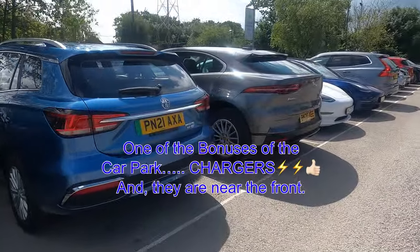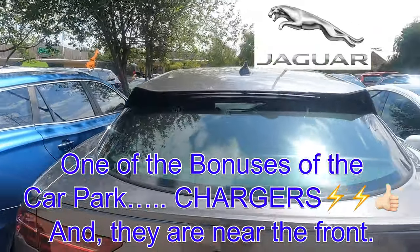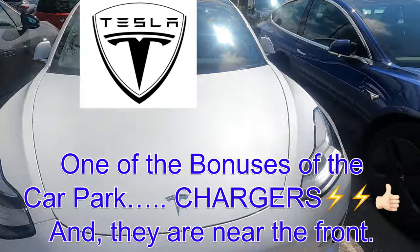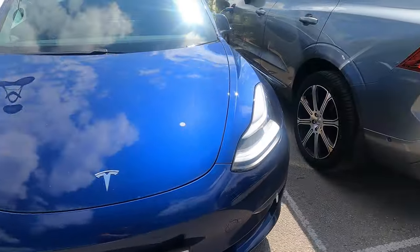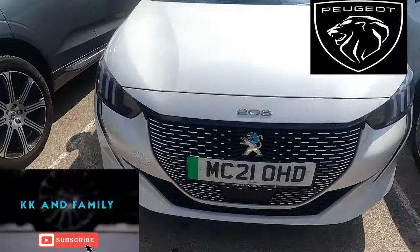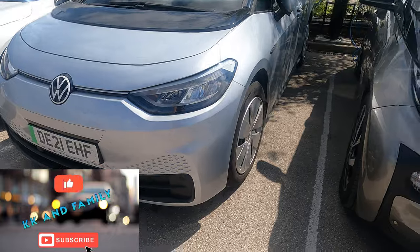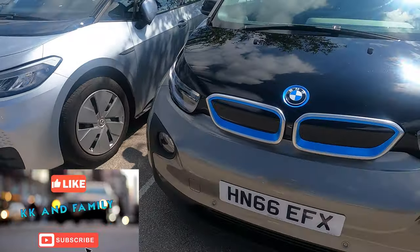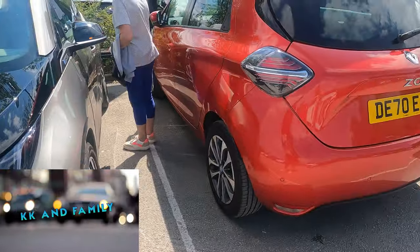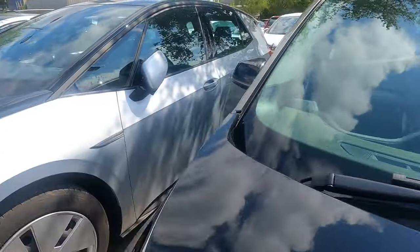So your electric chargers start here. Yeah, I think that's the first one. Tesla, Volvo, another EV. ID3, and this lovely i3. And then a Zoe next to us, and a Merc. They're all electric. Right, let's do it.